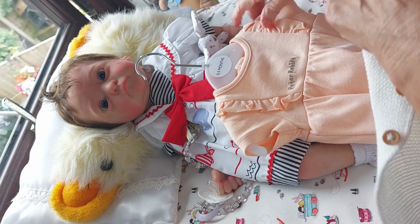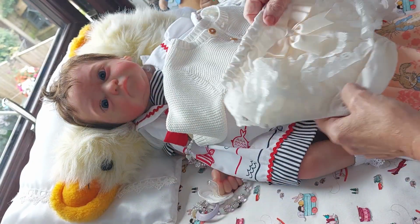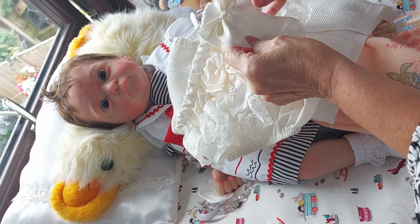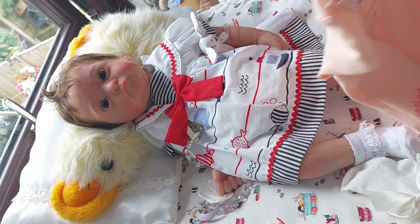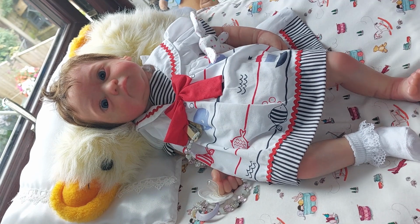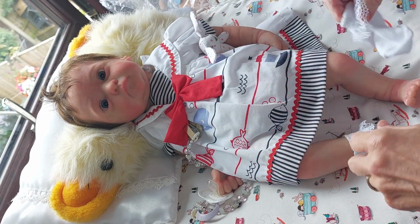And I'm going to team it up with this little cream cardigan with brown buttons. I thought cream and peach would go nice. And some little cream frillies. Some frilly knickers with a nice cream satin bow and some cream socks with a cream satin bow. So that's what she's having on eventually. But let's just try these trousers on her. There's bags and stuff everywhere.